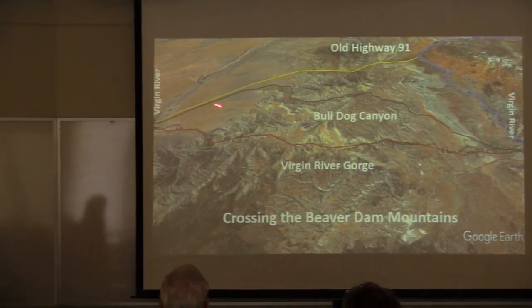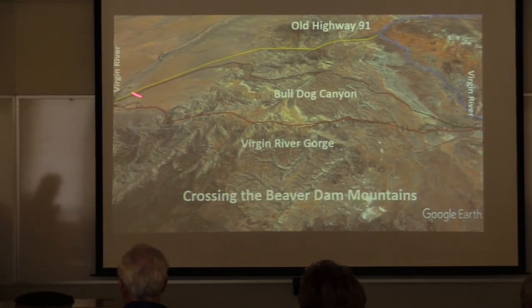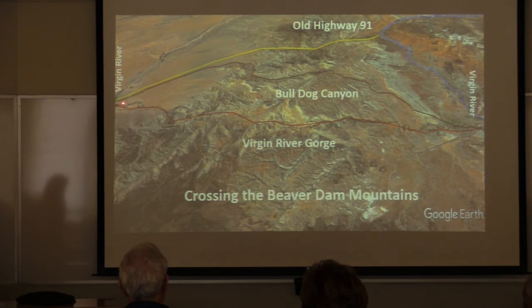And because of the highway construction, you can't see where it went. It's destroyed. It's all construction zone. But here where Mark and I had walked, I had him drive the highway and I could see it from the air. It's the coolest thing.